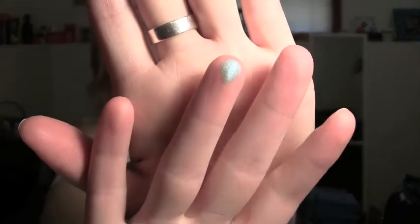It is this beautiful teal shimmer. That's what it looks like swatched. Super pigmented and just really soft and light. I think that it's going to be a really awesome eyeshadow to use.